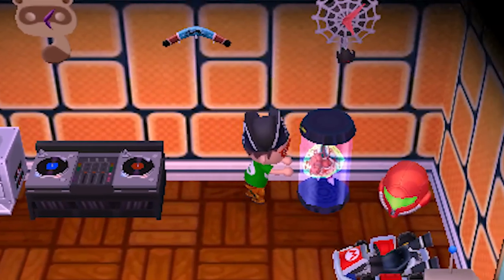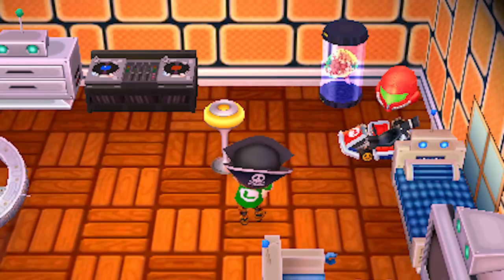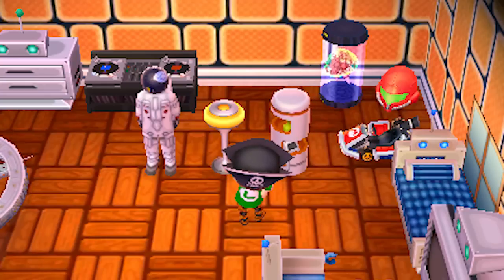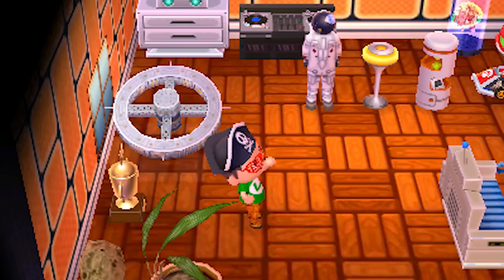And then we'll display the rest of the stuff. There we go. We got Astro Lamp, display. Spaceman Sam, display. Astro Shelf, display. All right, looks good. Robo Table, oh, I forgot about the Robo Table. I don't even like the Robo Table. I'm kind of tired of all the robot stuff, but I did start collecting it, so let's just go with the flow.